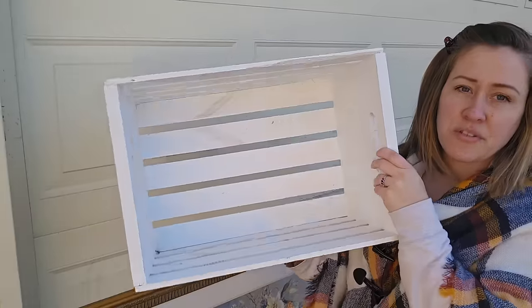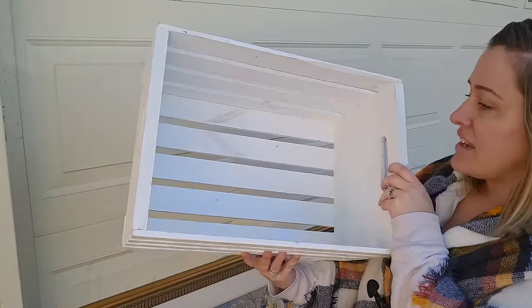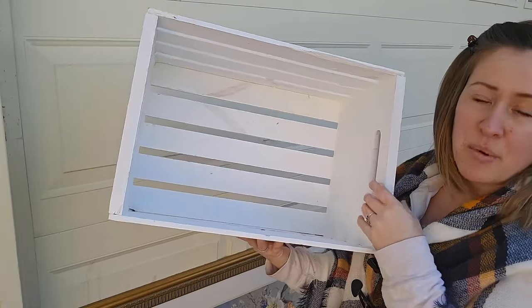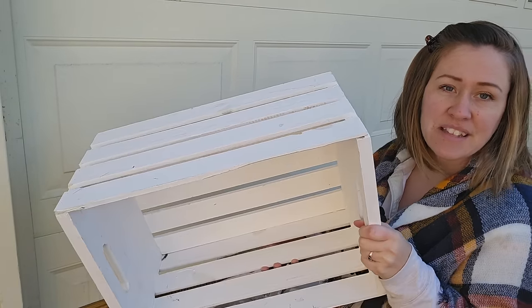This I'm not sure if I've shown in a past haul. I can't remember. I have a terrible memory, but I got this from the Goodwill bins, and it's white. I feel like I want to distress it a little bit just because it's a little bit beat up. I want to make it look a little more intentional and then put some cute pillows inside there or blankets.